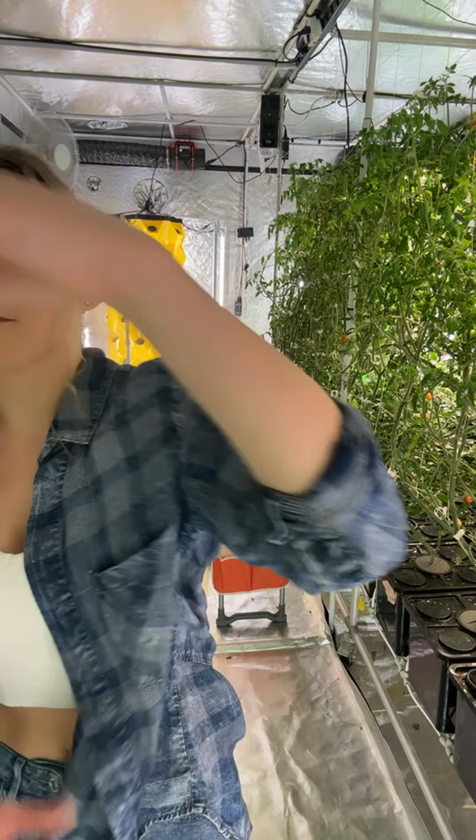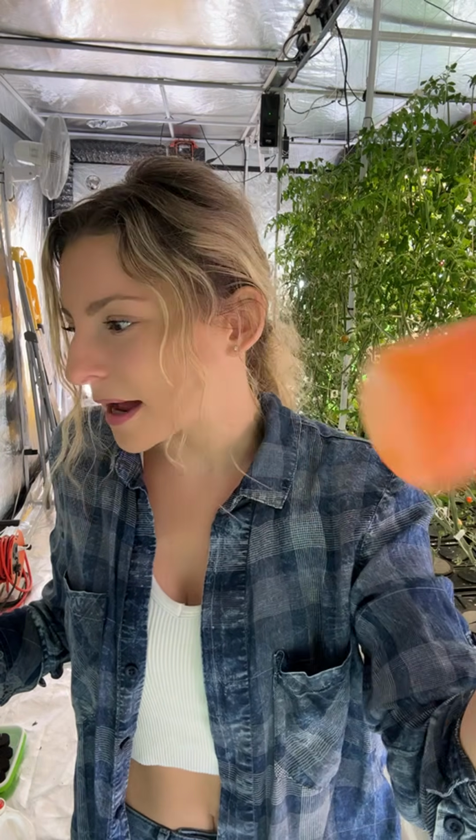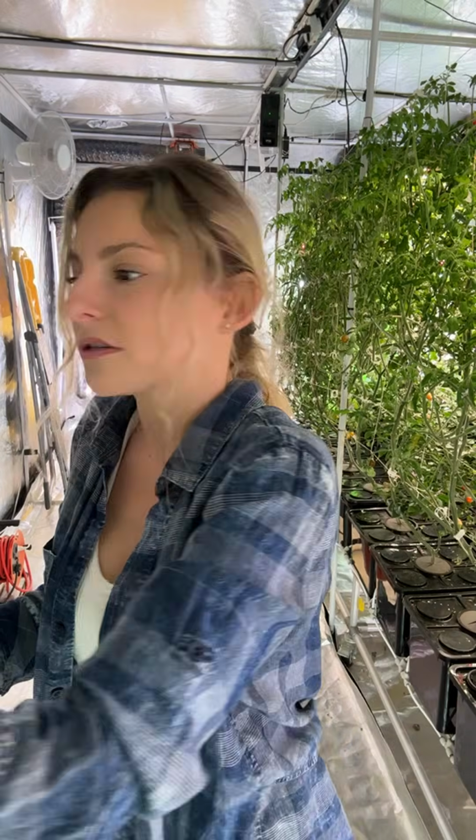Also, I have a question for you guys. Does anybody know what this orange is? Is this food coloring, or a colorant? Because the pH down is orange and the pH up is blue. Is it like artificial coloring? What is this stuff they put in there? Is it just for the consumer? It should be clear. I'm just curious.